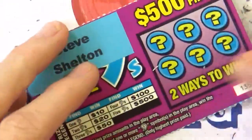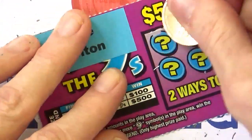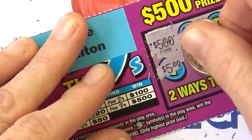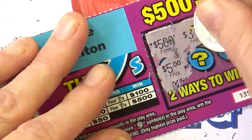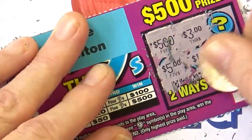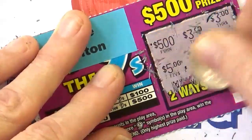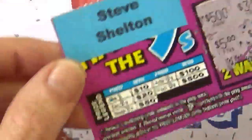Next up, our other medal winner, Steve Shelton. And I got to meet Steve in person just a few weeks ago. He came down to Dallas for a business meeting. Let's see, 500, 5, 3 and 1, 3, and could we get another 3 out of that? Nope. And as a medal winner, there won't be an extra prize for Steve.